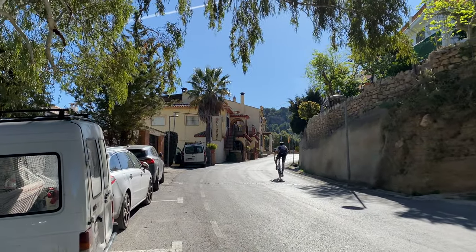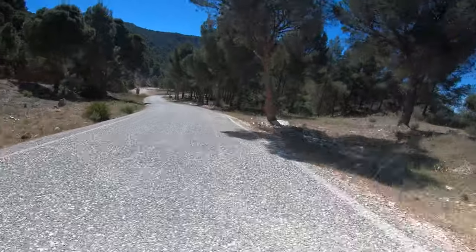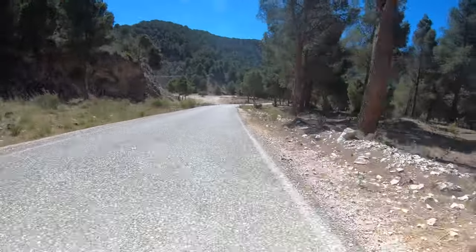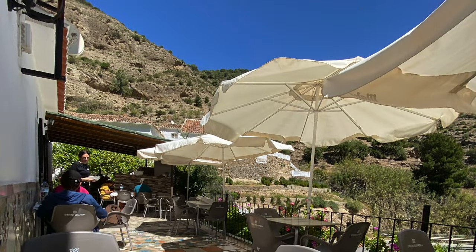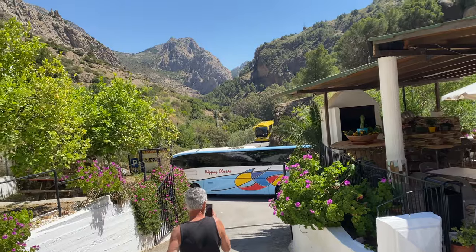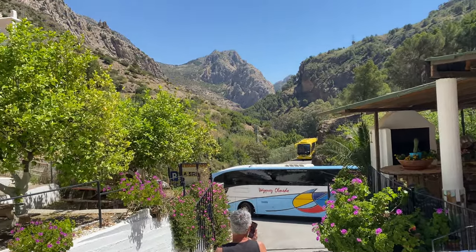From here, the road towards El Chorro is slightly descending and it has marvelous twists and turns. With its pines, that lush valley looks very pretty. I stopped at La Ermita to eat pan tostada con tomate.